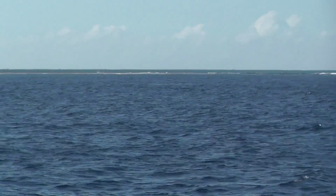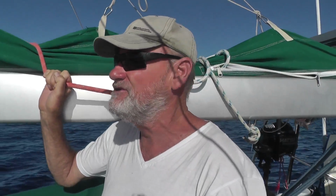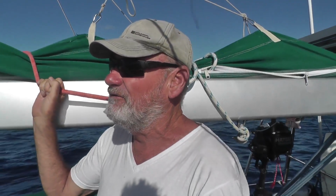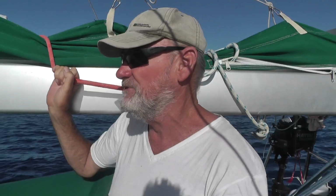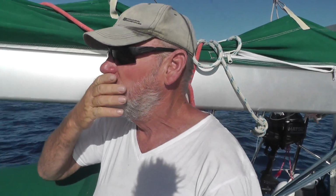I'm still under sail at the moment. I'm going to drop that and start the engine, and then go through the reef. I've got to find the entrance first. Yes, this is good weather. This is perfect weather for doing it. It's almost flat. There's been a lot of swell out there, but we're coming in behind the weather now, behind the reef. So yeah, I better concentrate really, hadn't I?